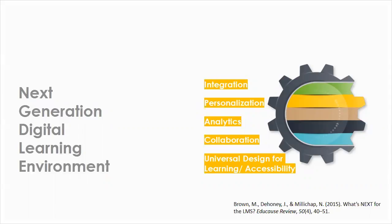They call this the NGDLE. There was a really interesting article that I've listed here that came out about 2 years ago that describes this next generation digital learning environment. And what they're talking about is what the LMS is going to look like in the future.